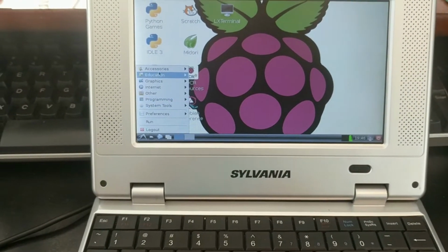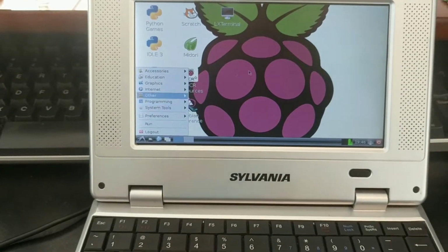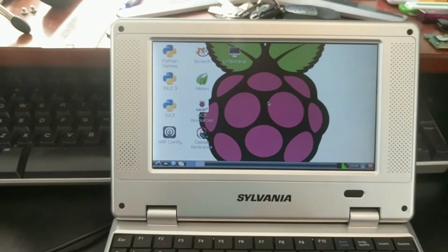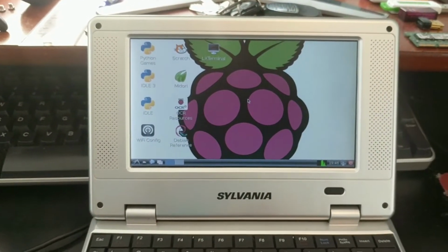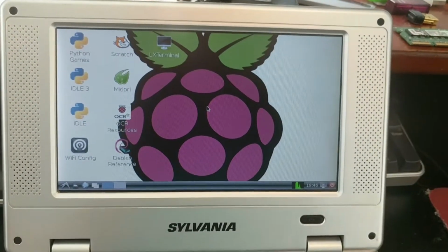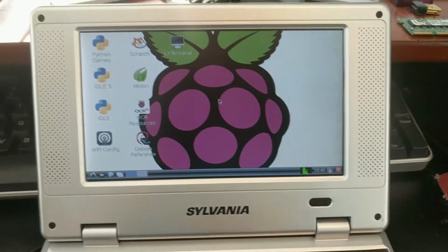I have a working desktop. Now it's clearly not perfect because it doesn't seem to be consistent. So I don't know why. I don't know what's different. Maybe I have a different model than what the person used to make this work. I mean, because this is clearly a Raspberry.